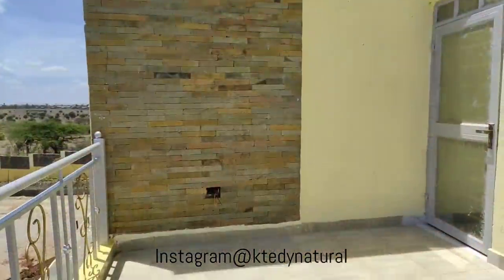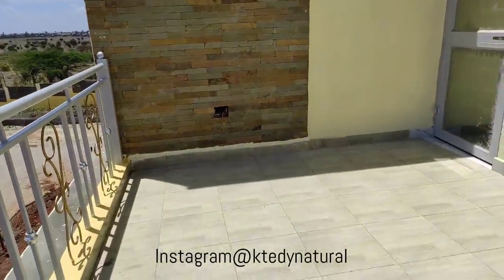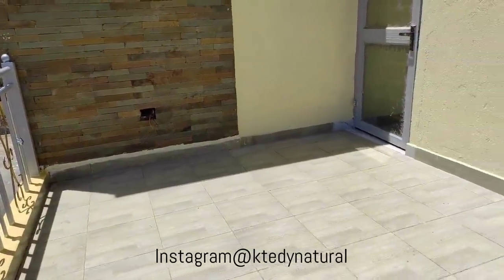I love this sort of feature wall right here, and the sun is hitting right. A beautiful space to chill and relax.